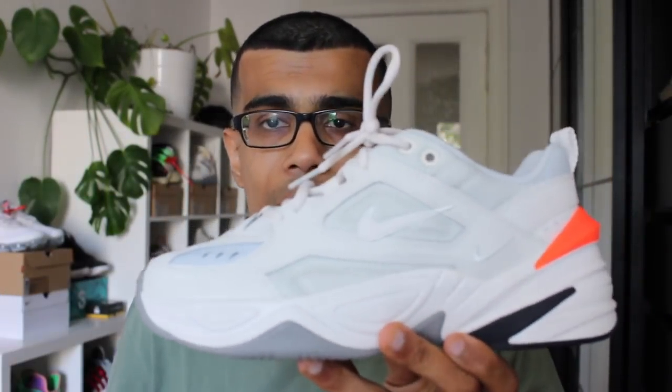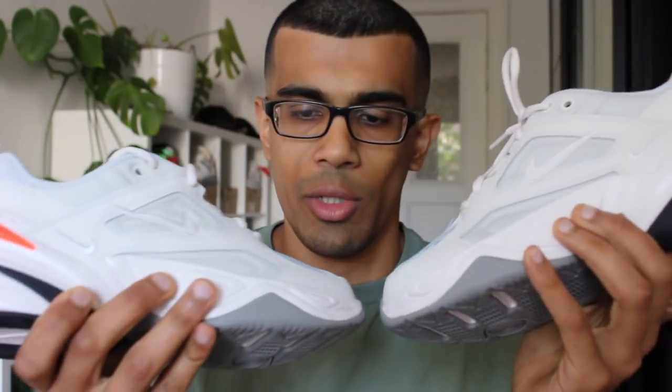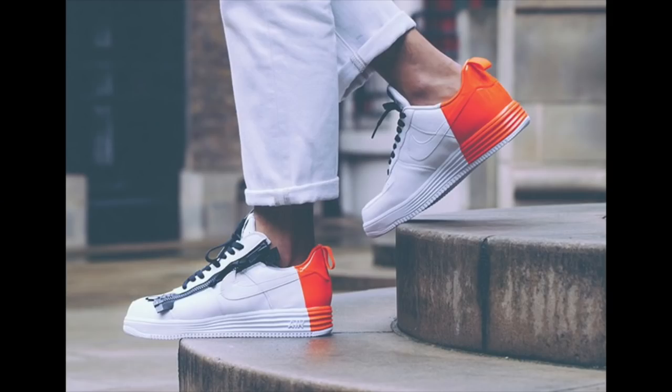Now the official colorway of the shoe is Phantom, Oil Gray, and Matte Silver. In pictures the shoe kind of looked white, but up close it's actually more of an eggshell color. On the front here we even have some hits of what looks like baby blue to me, which I didn't see at all in the pictures. My favorite hit of color is definitely this orange that you see at the back here. This reminds me a lot of those Acronym Air Force Ones, and I've already mentioned this in a previous video. That's a grail sneaker of mine, so I love that hit of orange.